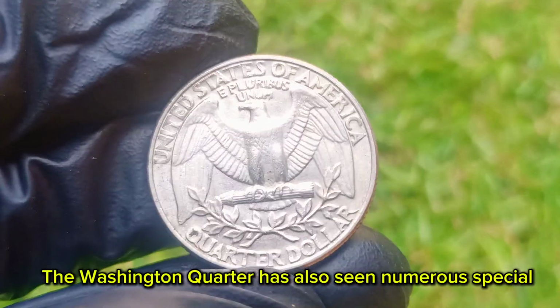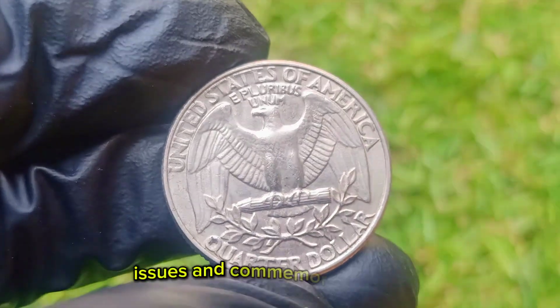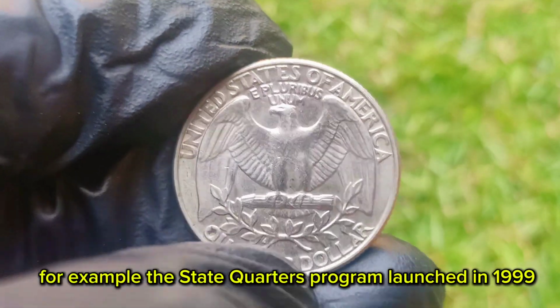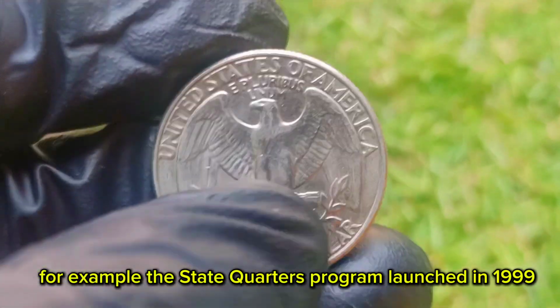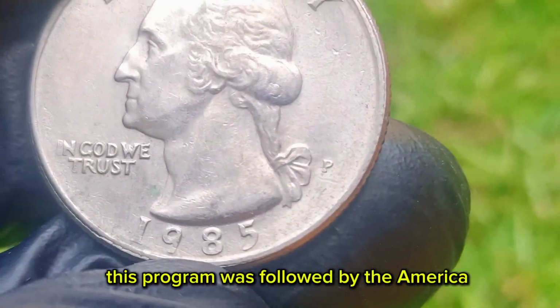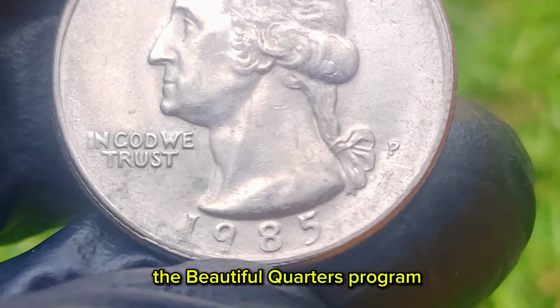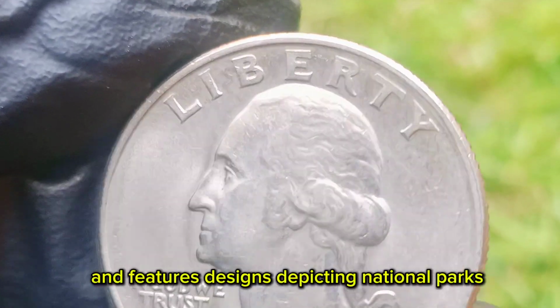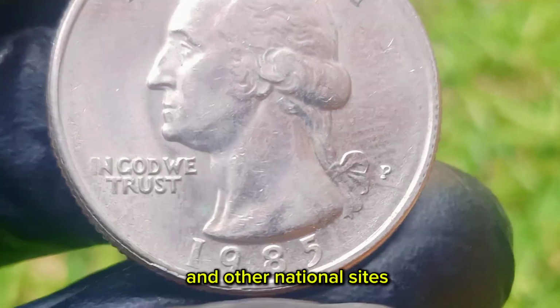The Washington quarter has also seen numerous special issues and commemorative designs. For example, the State Quarters program, launched in 1999, featured unique reverse designs for each of the 50 states. This program was followed by the America the Beautiful Quarters program, which began in 2010 and features designs depicting national parks and other national sites.